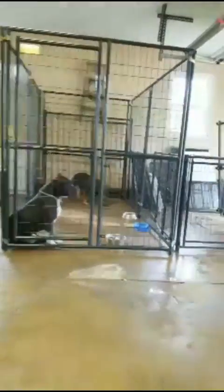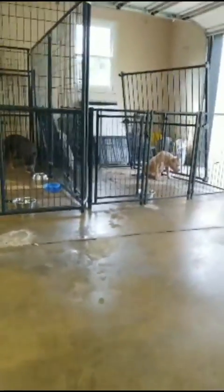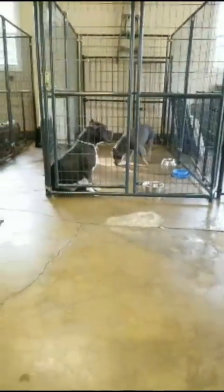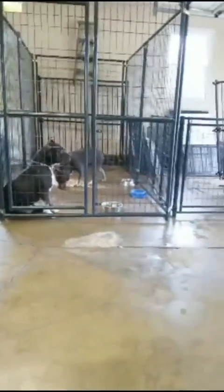We do early neurological stimulation with them, heavily socializing them starting at 6 weeks old after they get their first set of shots. They're dewormed every 2 weeks, whether they have worms or not, just as preventative maintenance.